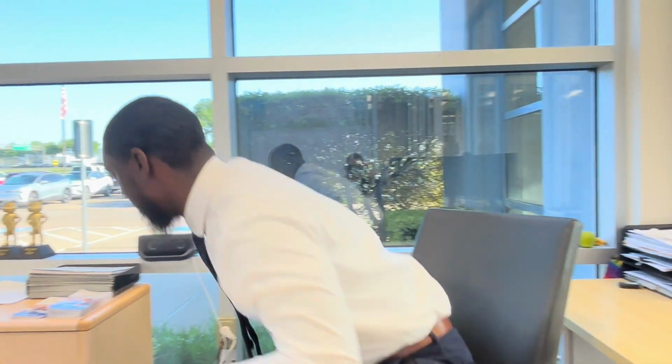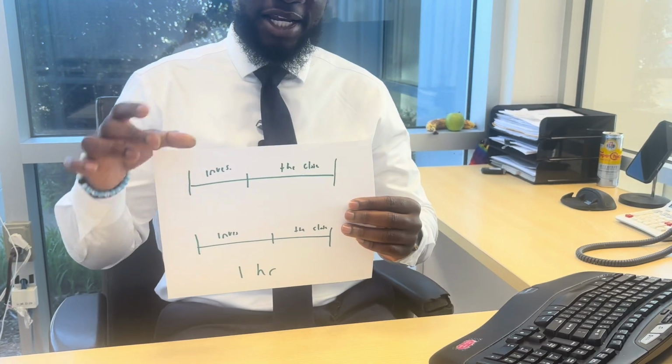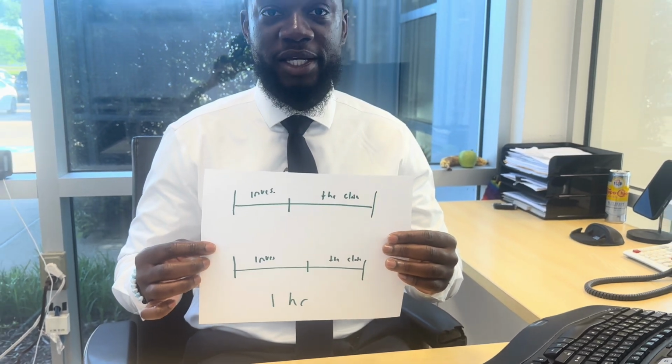There's two types of sales guys. This is my favorite chart. Just say this is our timeline. You can spend a short time doing an investigation and then a long time doing a close. You can spend a long time doing an investigation and a short time on a close. What do I mean? Both sales are going to take the same amount of time. However, it's what you put in, what you get out.